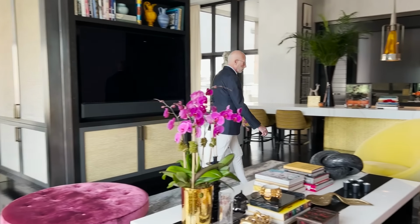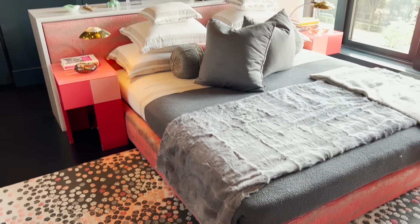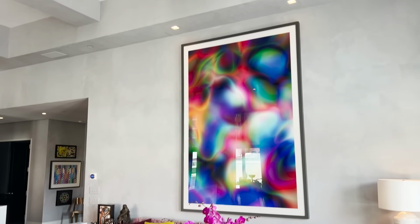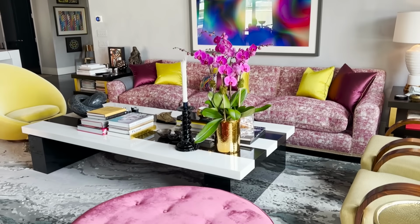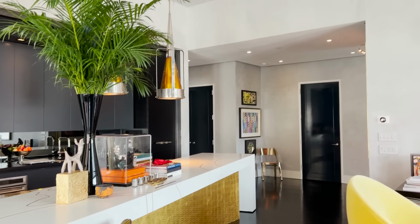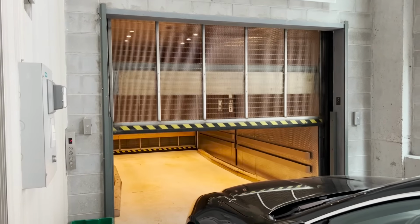Today's Homeworthy episode features the glamorous New York City apartment of interior designer Jamie Drake. His luxe home has 16-foot ceilings and is filled with bold color. It almost feels like a chic cocktail lounge. The pièce de résistance, an elevator that lifts his car directly up to his apartment.